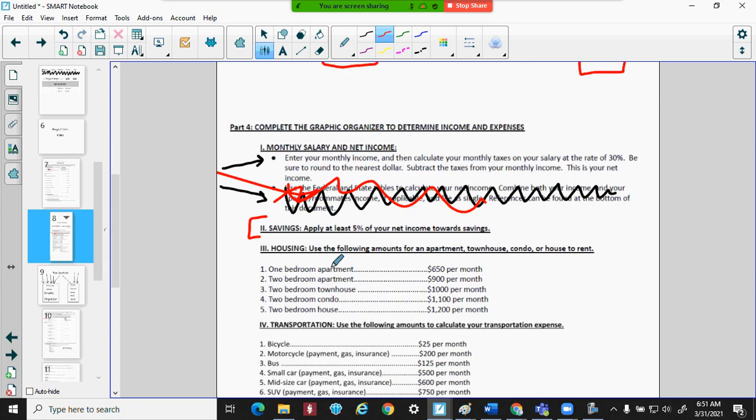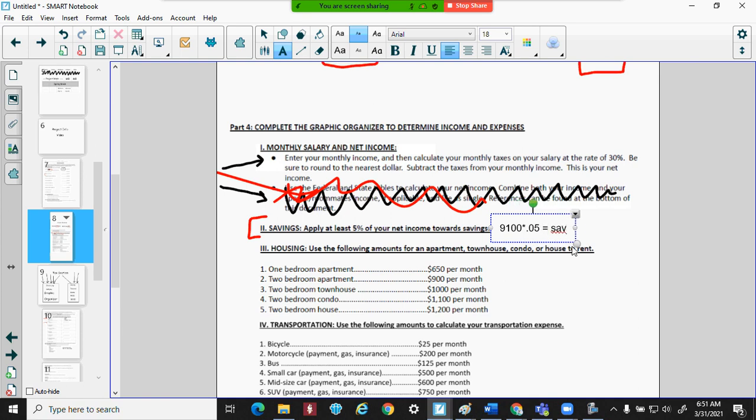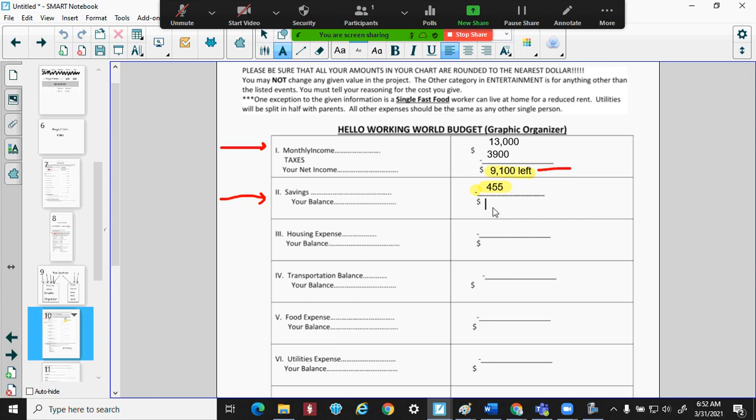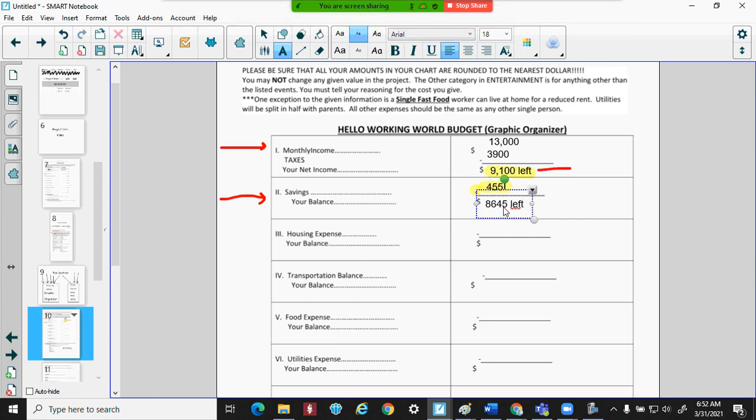Okay? So, it says at least 5%. I'm just going to go ahead and do 5%. You can do 10%, you can do whatever you want to, but it's got to be at least 5%. So, $9,100 times 0.05 equals $455. So I'm going to go back to my graphic organizer, and it says part 2 savings. I'm going to save $455. So I take how much money I had left from part 1, which was 9,100, and subtract 455. Remember that subtraction sign. So 9,100 minus 455 means I have $8,645 left.